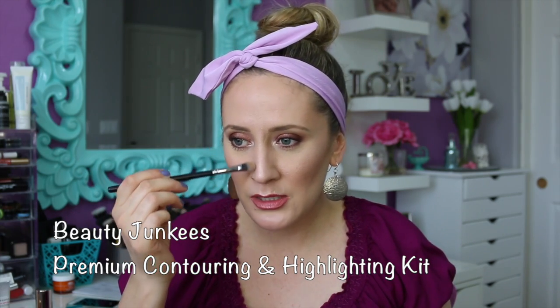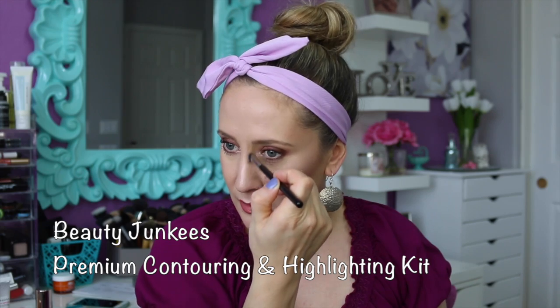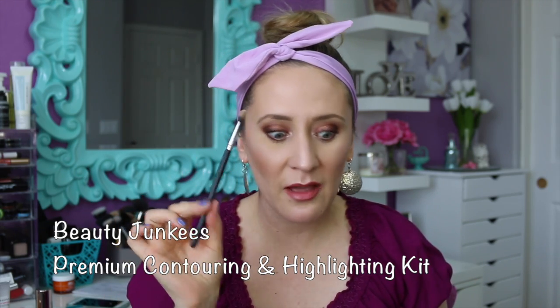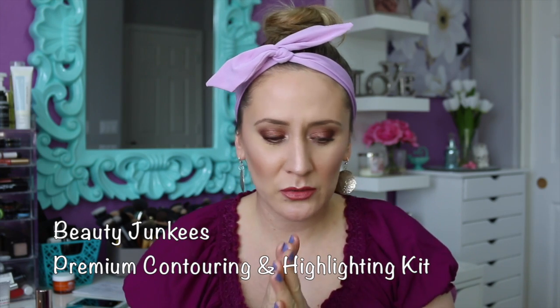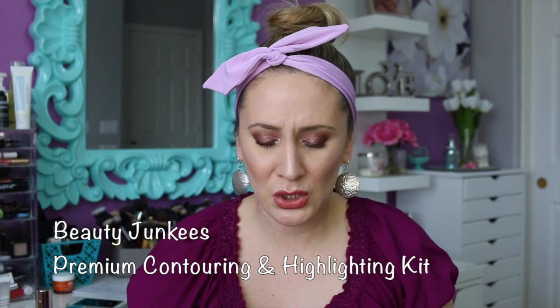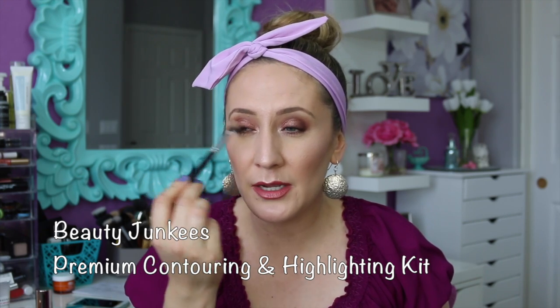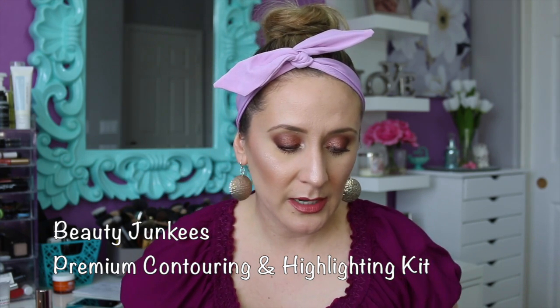This one really chisels out the nose, and because it comes to that point, it's just perfect. So perfect, and it blends it out as well. So I love this for contouring my nose. You could use it for other things too. You could probably use it for cream products on your lid or eyeshadow on the lid. It's really nice. I like that brush.